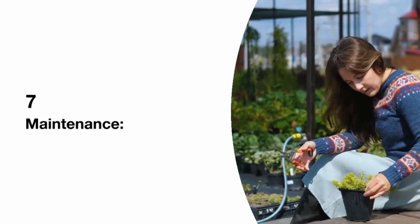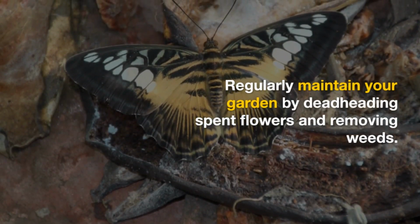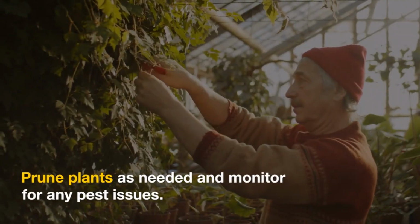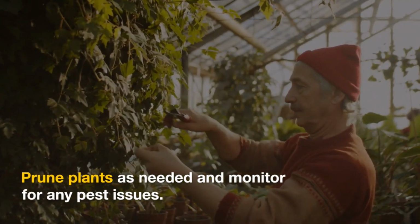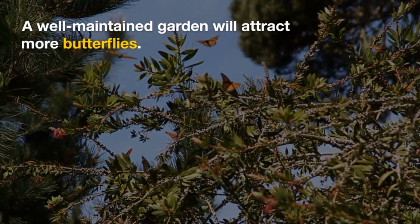Maintenance. Regularly maintain your garden by deadheading spent flowers and removing weeds. Prune plants as needed and monitor for any pest issues. A well-maintained garden will attract more butterflies.